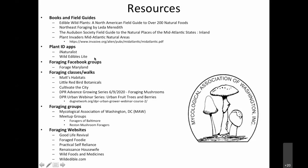Try out some of these plant ID apps, like iNaturalist, which is free, and it's a great way to get second opinions on plants if you don't have friends who can go with you and help you identify things. There are also workshops, like Matt's Habitats. We do an urban fruit tree and berry class as well. There's a recording on the DAG network, and that's great because there are a lot of fruit trees. I know cherry trees, pomegranates and plum trees that are street trees all over DC that anyone can harvest. So don't just look at the wild plants, but look at the street trees and different edibles around the city, and know when those ripen as well.